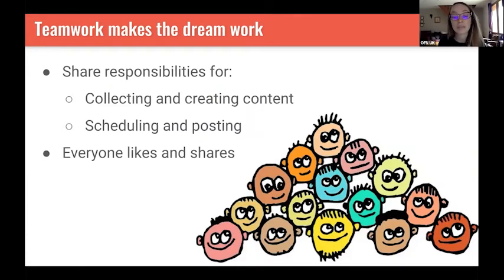If you are doing the social media for your food enterprise by yourself, then congratulations, you are amazing, because it is a lot of work. It's really important to create a system with your social media that works for you, and also to take social media action that is sustainable for you to maintain in the long term. So if you can share responsibilities, then do.